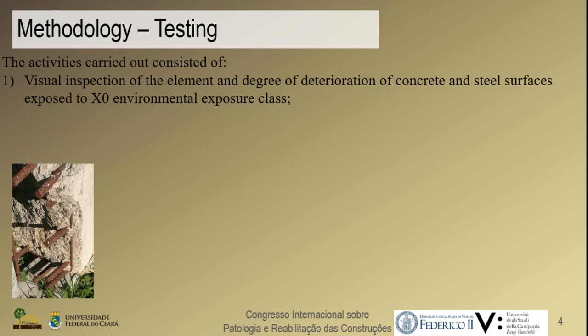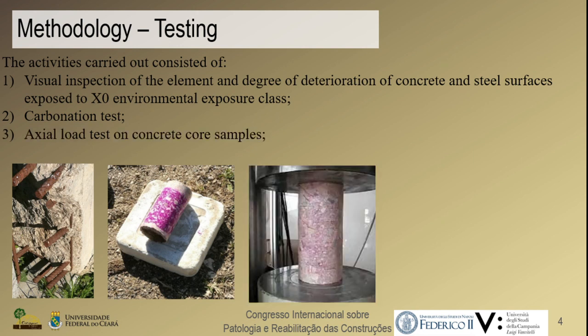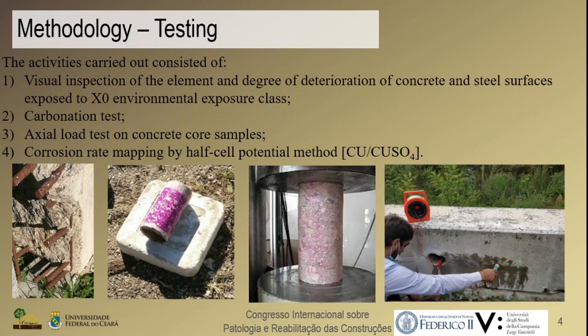The activities carried out consisted of visual inspection of the elements and degree of deterioration of concrete and steel surfaces exposed to an X0 environmental exposure class, carbonation test, axial load test on concrete core samples, and corrosion rate mapping by half-cell potential method versus copper sulfate.